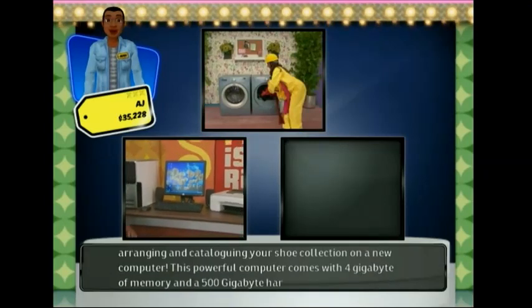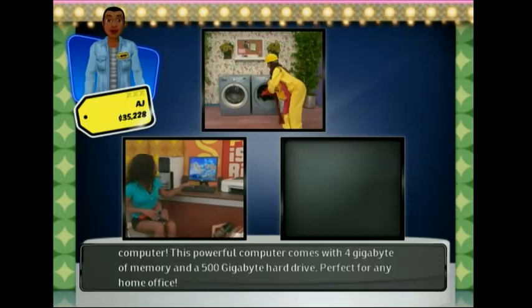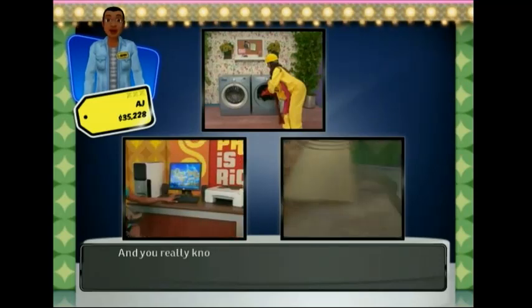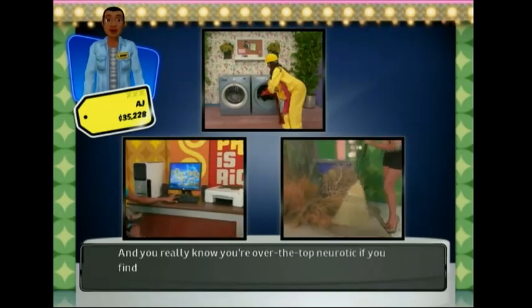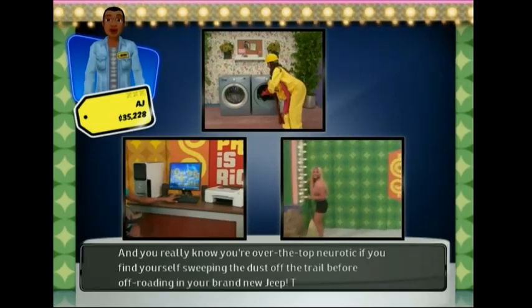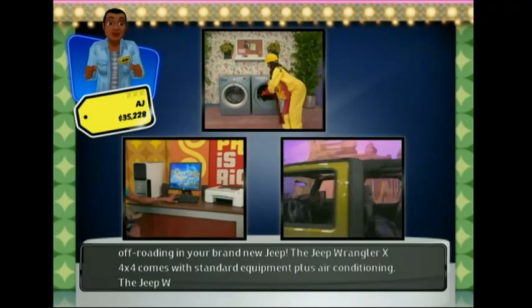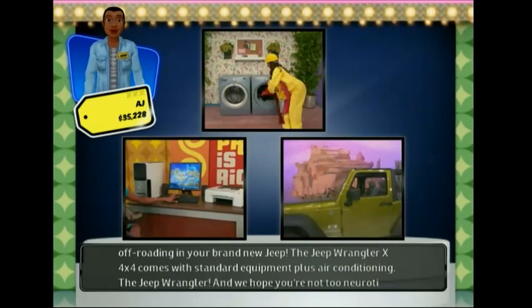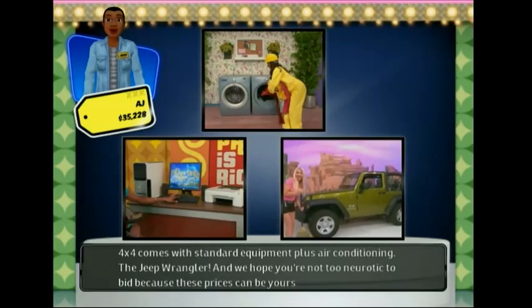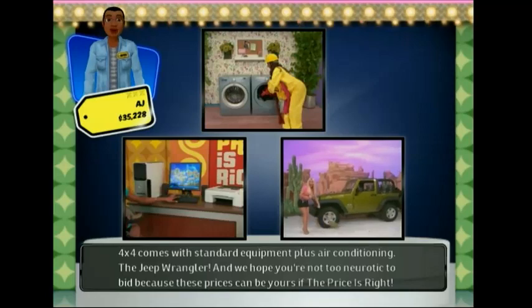This powerful computer comes with 4 gigs of memory and a 500 gigabyte hard drive, perfect for any home office. And you really know you're over-the-top neurotic if you find yourself sweeping the dust off the trail before off-roading in your brand-new Jeep! The Jeep Wrangler X 4x4 comes with standard equipment plus air conditioning. And we hope you're not too neurotic to bid, because these prizes can be yours if the price is right.